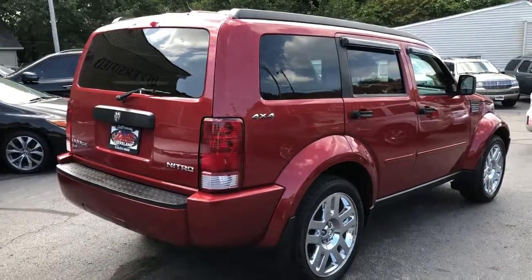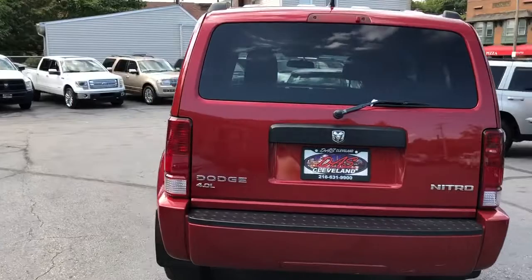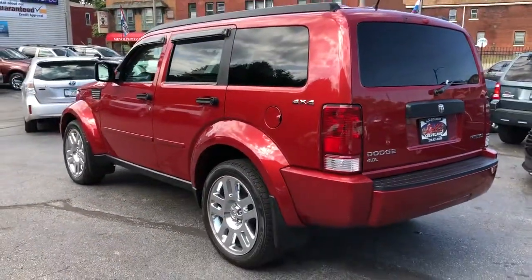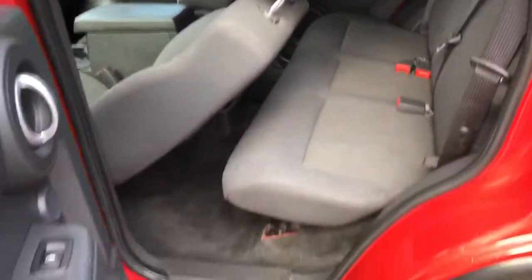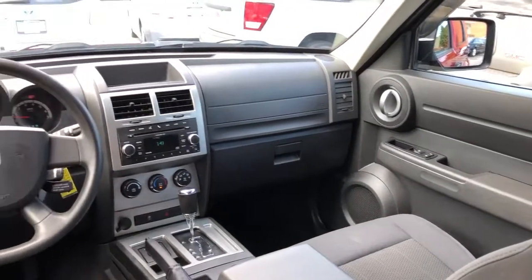It's loaded. These are super nice pieces. Great in the snow. This is a 4.0 liter V6 motor with the big 20-inch chrome wheels. Vehicle has a factory sunroof, switch off 4x4, windows, locks, tilt, cruise, all the bells, whistles, and buttons. Only 80K on this vehicle.